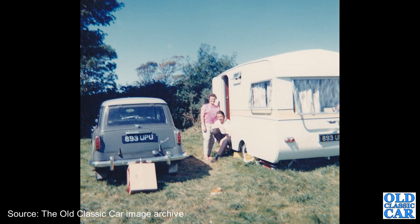Holidaying scene here in a caravan. Does anyone recognise the caravan? The car itself is quite rare, actually, a Singer Gazelle Estate. I can't imagine there are too many of those around, even in the 1960s, and now there are very, very few. I'm not even sure if I've ever seen one.